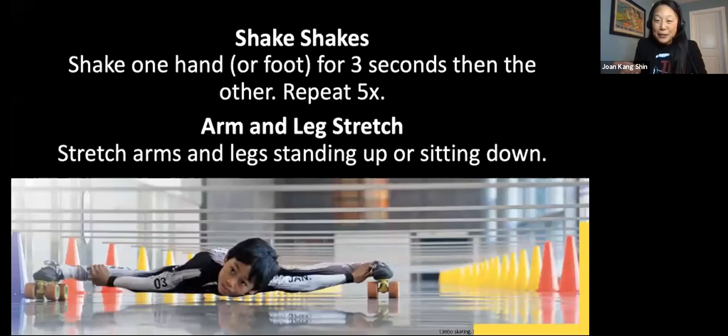If your young learners were practicing writing or drawing something, they might be all tense in their hands. Before moving on to a new activity, give them a chance to shake their hands out. So do it with me. Shake your right hand, 1, 2, 3, and shake your left hand, 1, 2, 3. Shake your right hand, 1, 2, 3, and so on.